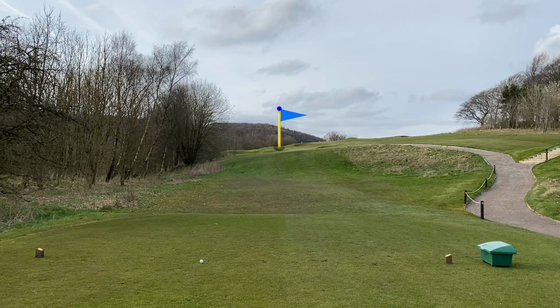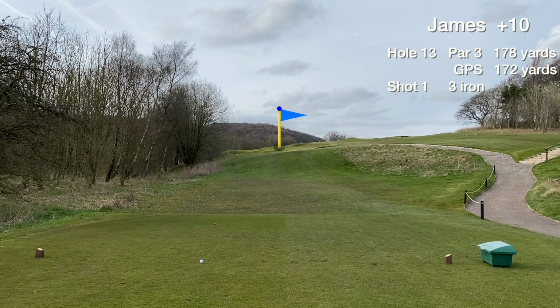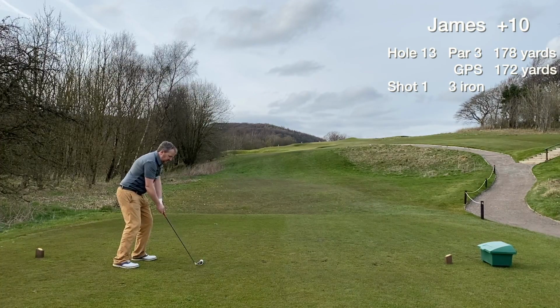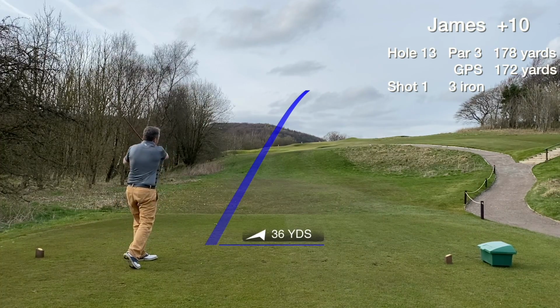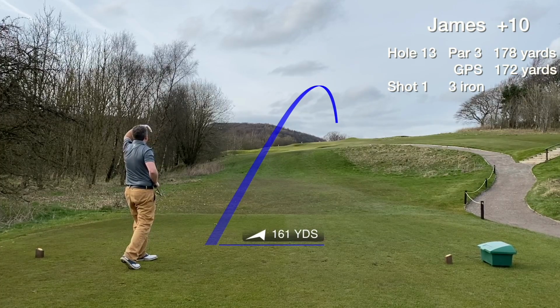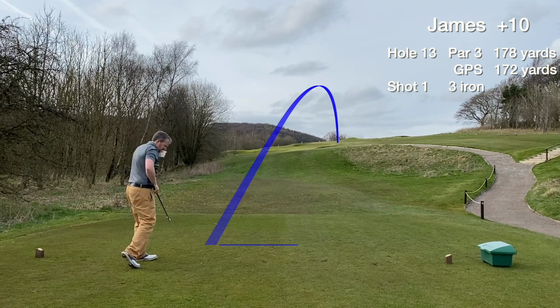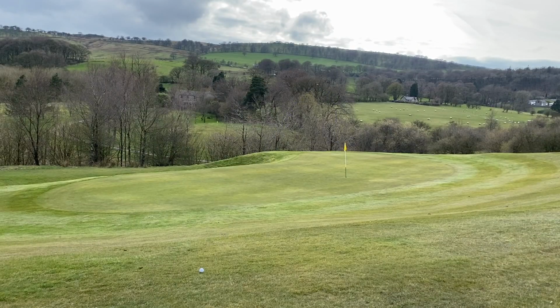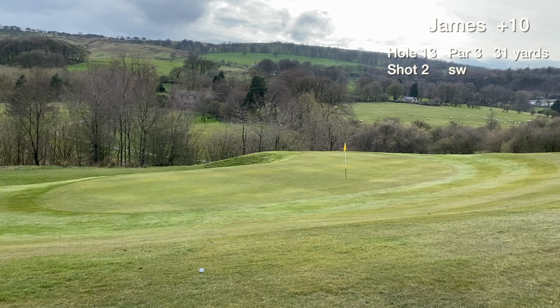It's 172, hitting GPS, hitting the 3-iron to the right side of the green. Hole 13 is the longest of the par 3s at Cavendish, playing uphill as well. So I'm clubbing up here, smashing the 3-iron, hoping to get it there. We missed the green long right. This is saying 31, I don't think it is.